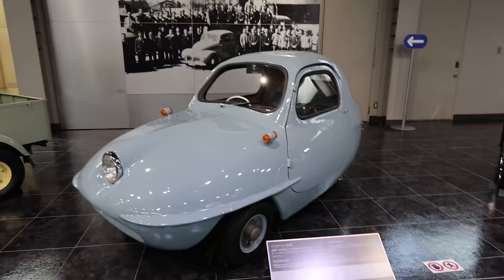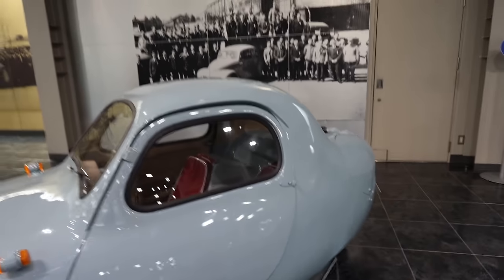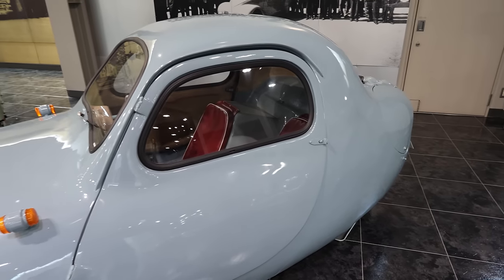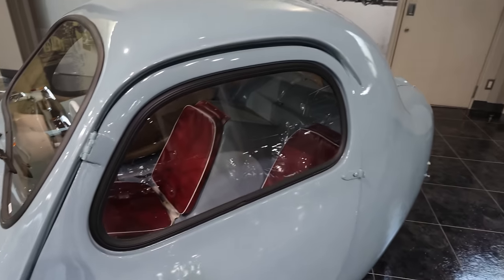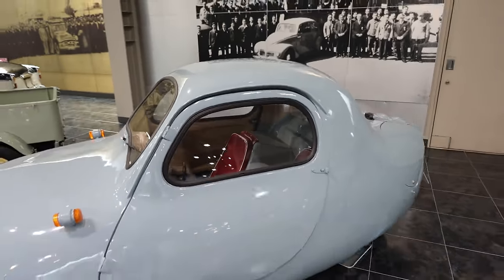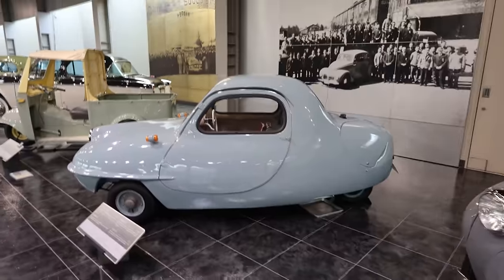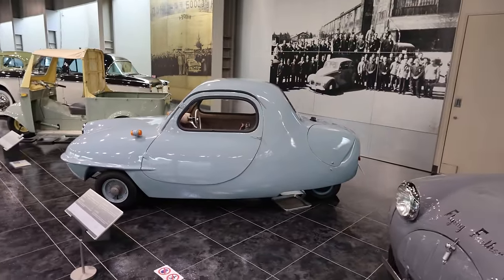We have one of these at the Petersen Museum in LA. Look at that. Two-seat offset, one sitting forward, one sitting kind of in the back. One piece, like a bathtub or something.